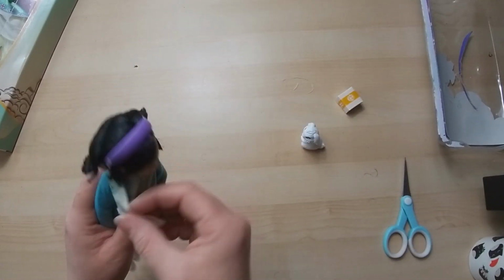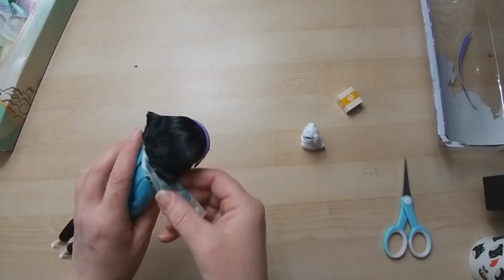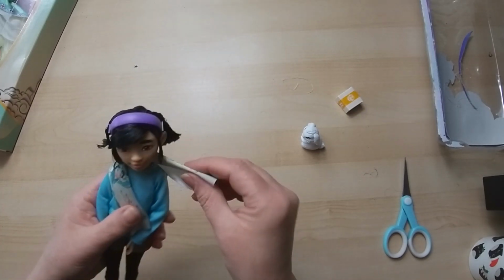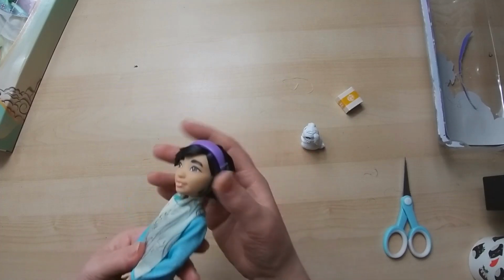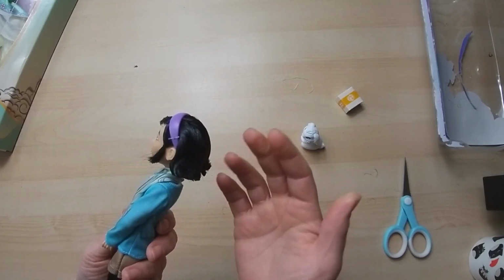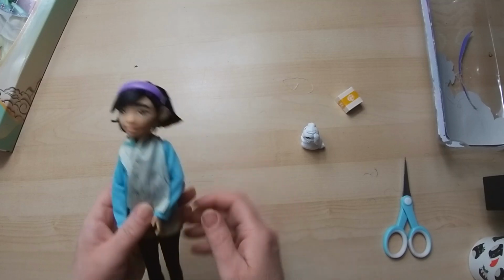We'll pop her scarf around. Shall we put your scarf around? Maybe not. I'm making a bit of a mess of that. But yes, so she could have a scarf as well. But I just think she is really nice, really authentic to the actual animation.